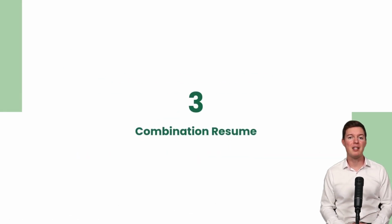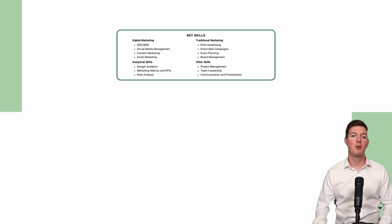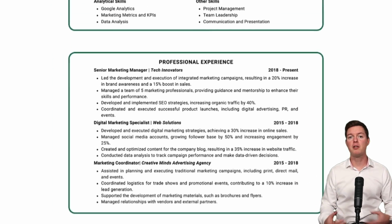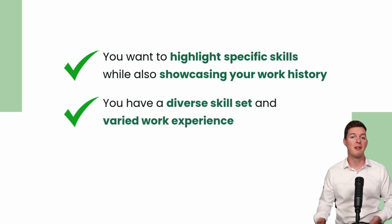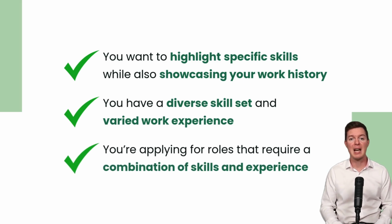Third is the combination resume, also known as a hybrid resume. This format combines elements of both chronological and functional resumes. It typically starts off with the skills summary and qualifications profile, followed then by the chronological work history. So you can use a combination resume when you want to highlight specific skills, whilst also showcasing your complete work history. You can also use it if you want to show that you've got a diverse skill set and varied work experience, and also if you're applying for roles that require a combination of skills and experience.